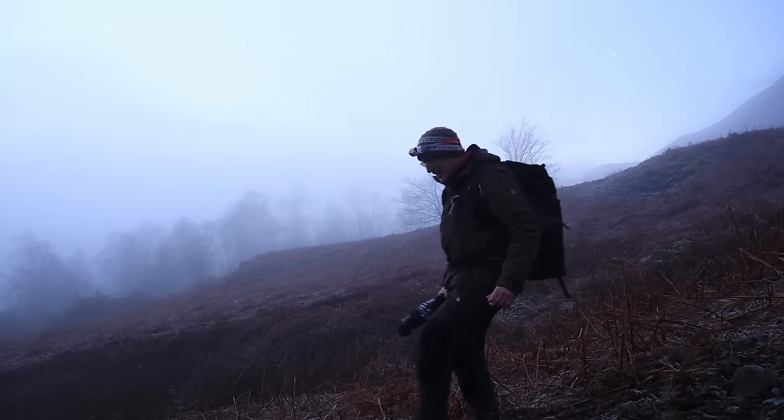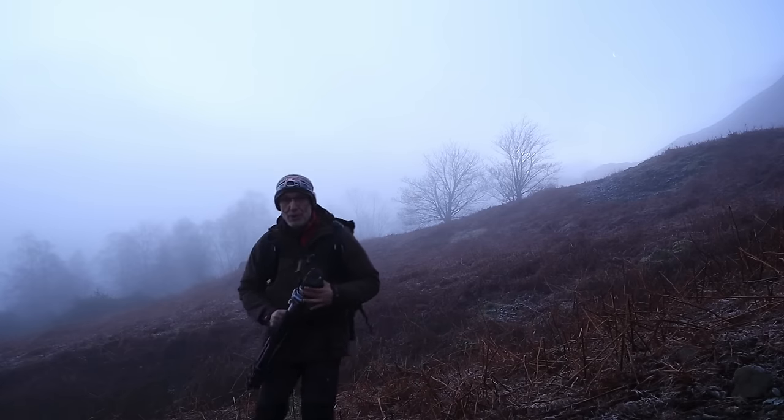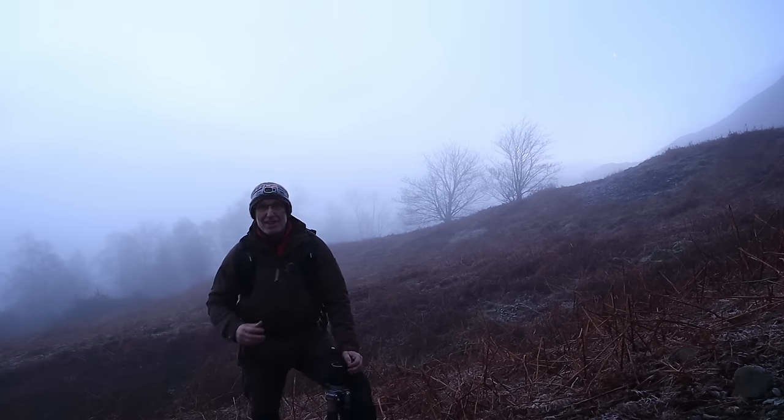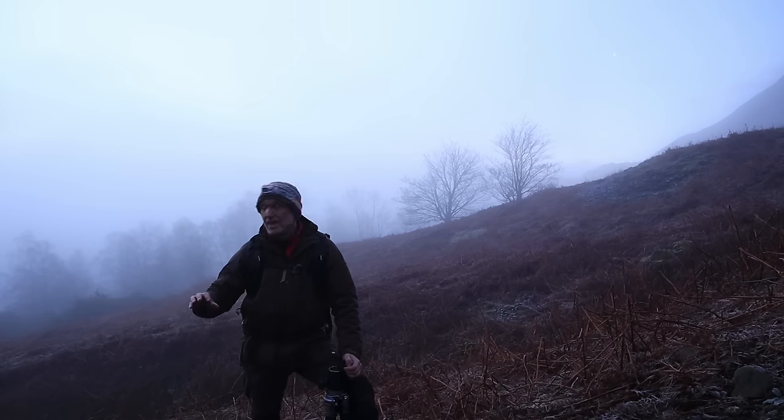Truly stunning conditions. So a quick plan of action. Just look at the trees silhouetted against that thin layer of mist. Wonderful. Plan of action is to get into the woods.